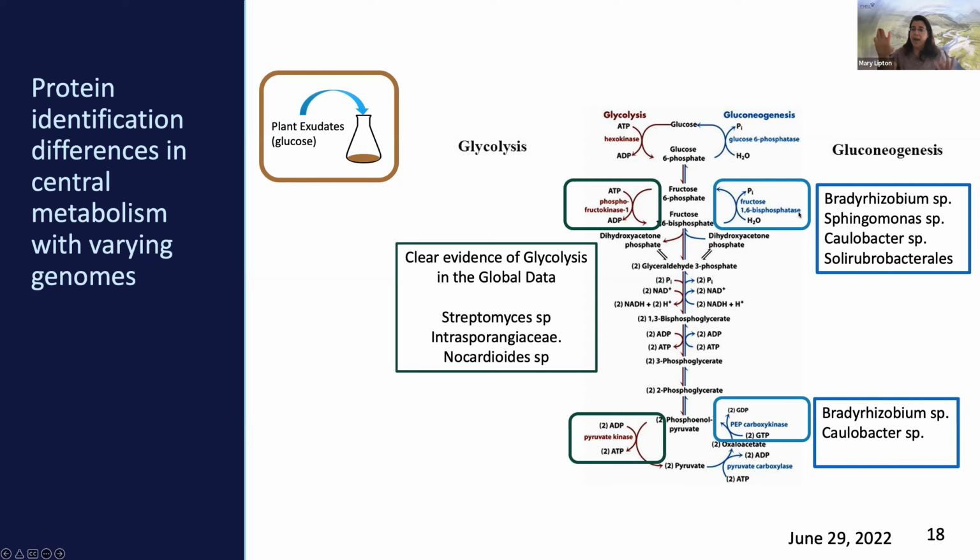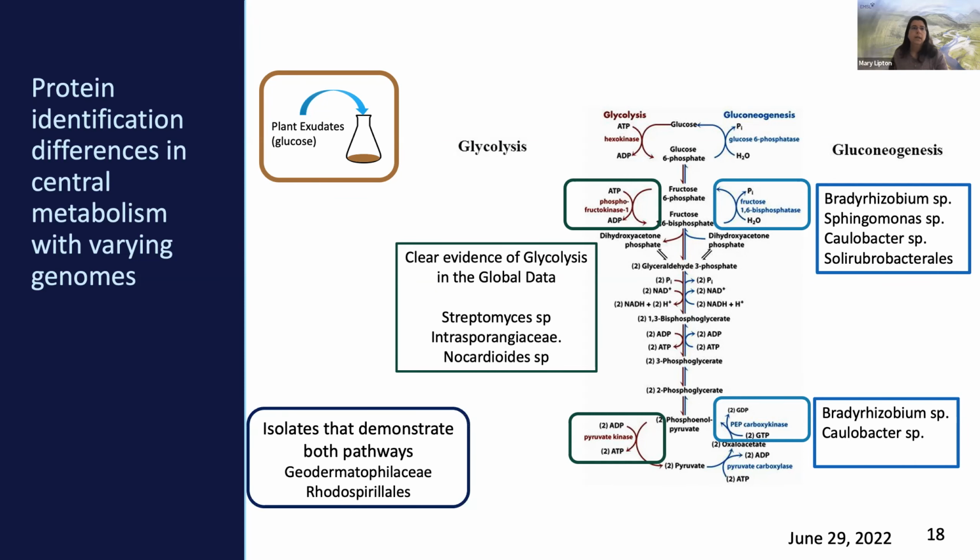So we're seeing both pathways at the same time, which isn't really that uncommon in a soil system because these organisms are doing different things at different times, and soil is very diverse anyway. So you could be seeing different organisms doing different things spatially, which we don't have the ability to get to quite yet. So the isolates demonstrate both pathways, but this data represents the fact that we can see competing pathways in different organisms.